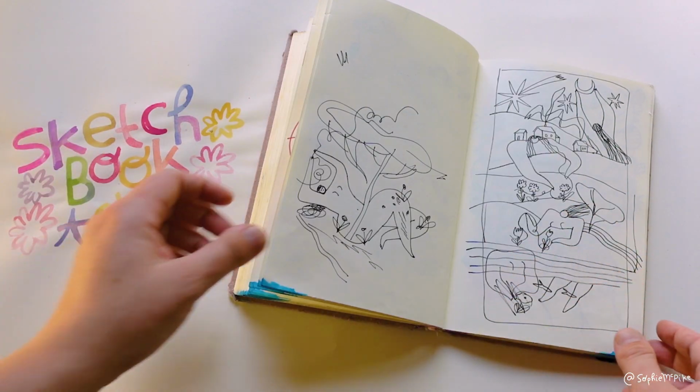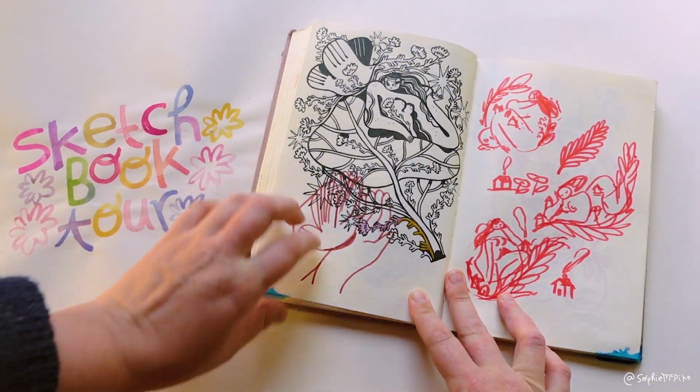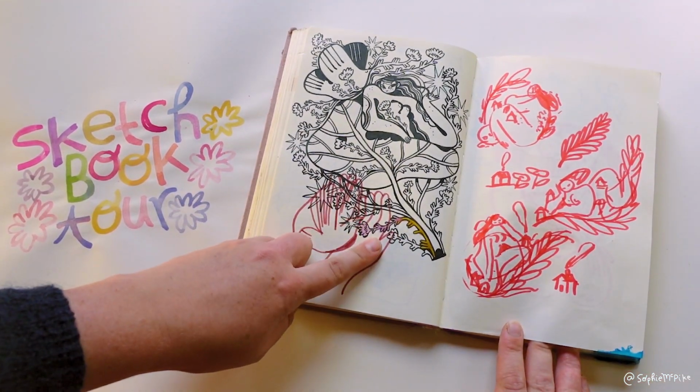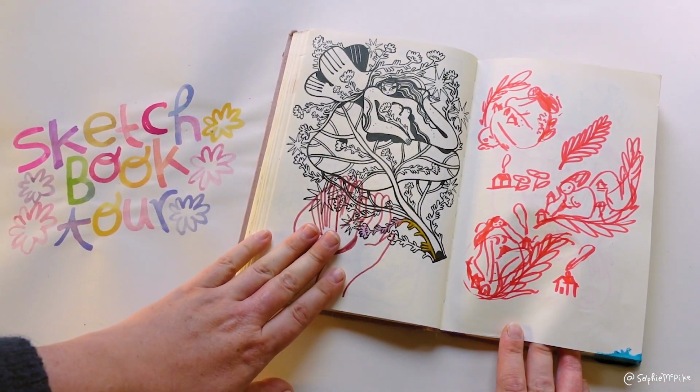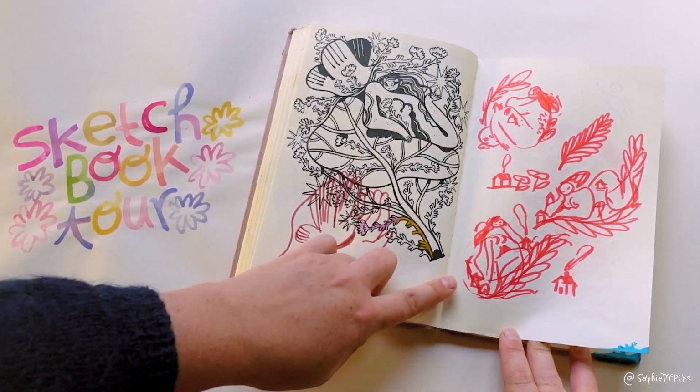This is where it began. I really enjoyed it. I did it with a glass dip pen. Drew this while I was doodling when I was having a video chat with my lovely friend Ashley Bisha. These are some tattoo design concepts.